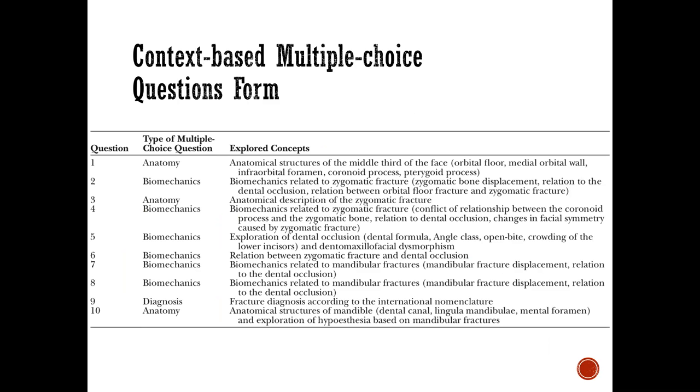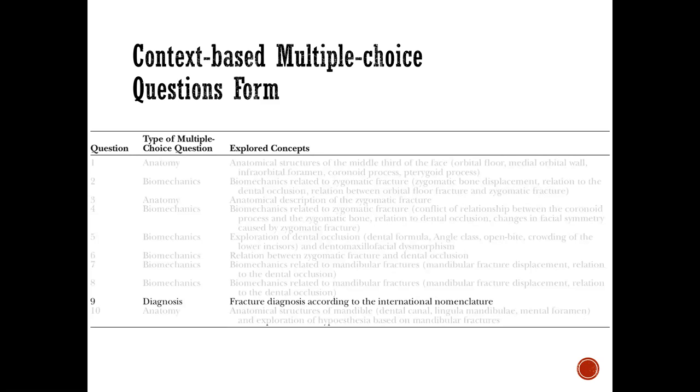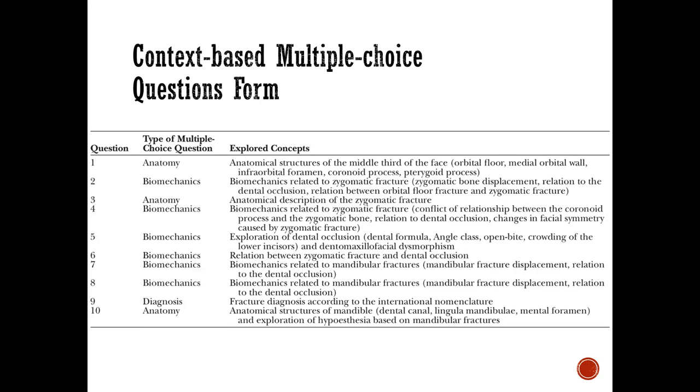The context-based true or false multiple choice questionnaire was specifically designed based on questions related to biomechanical, anatomical, and clinical aspects to distinguish the two teaching materials. The questionnaire includes 10 questions: six questions related to the biomechanical dimension, three anatomical questions, and one diagnosis question. The questions are timed, and the students had 1 minute to answer each question, and the answers were corrected computationally.